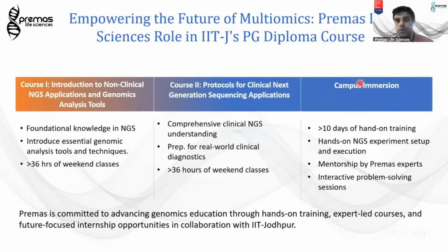What we are going to talk about basically is the two-semester courses. Course 1 is all about an introduction to non-clinical NGS applications and genomics analysis tools. Course 2, which will be part of the second semester, covers protocols for clinical next generation sequencing and its applications, followed by a campus immersion program, which is hands-on training where all the participants are going to learn, starting from the DNA, the basic material, the process of library preparation up to the data generation and the analysis of that data.